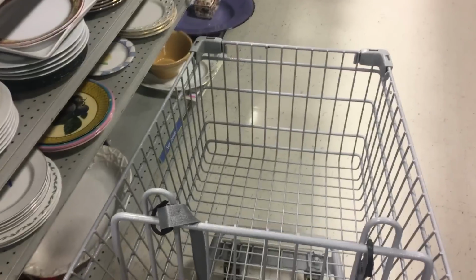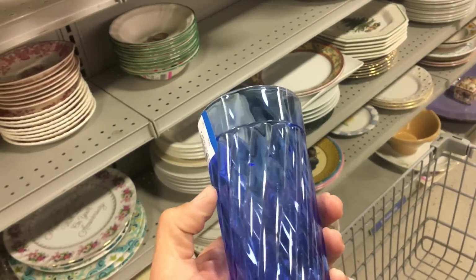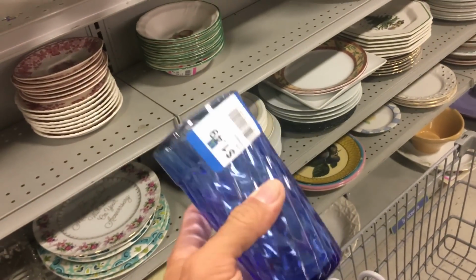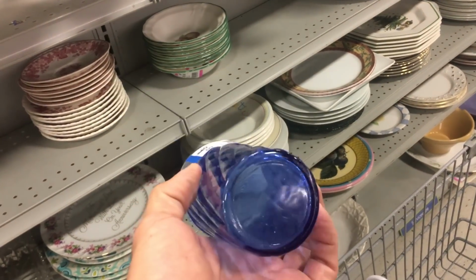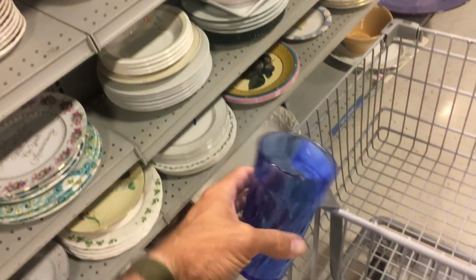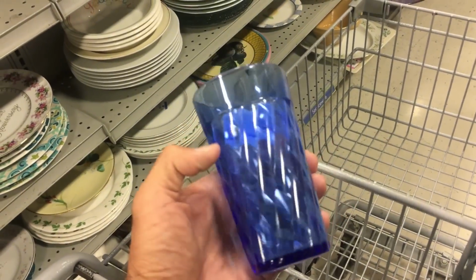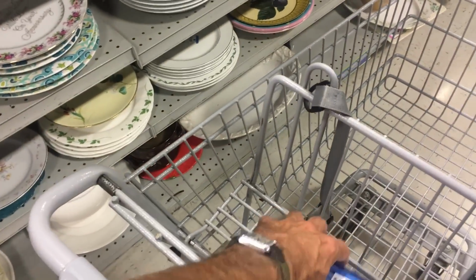What you saw yesterday in yesterday's thrift haul is the Hazel Atlas tumbler that I purchased all by itself, and I came back today and sure enough there's another one. So now I have two, which is exciting. Happy to have that. I like these Hazel Atlas tumblers. It's a good size in Ritz blue.